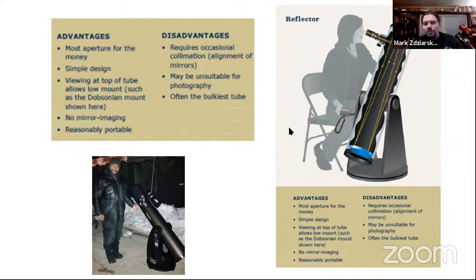Some of the bad parts are that you need to align the optics more often than other designs. It's called collimation. You line up the mirror, and that takes anywhere from 2 to 5 minutes. Once you get used to it, it's not too bad. And it's often probably the biggest and bulkiest style of the three telescopes. You do get a cost benefit, but you also have a weight penalty.